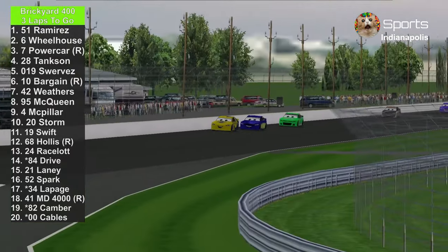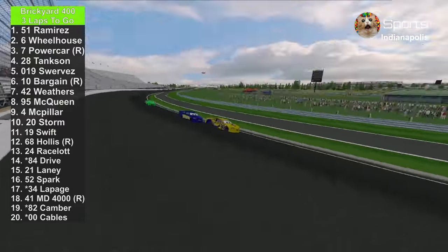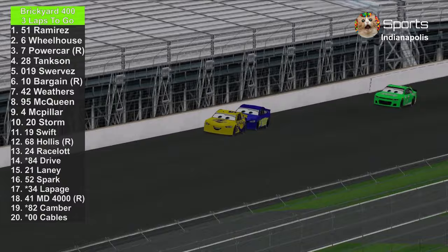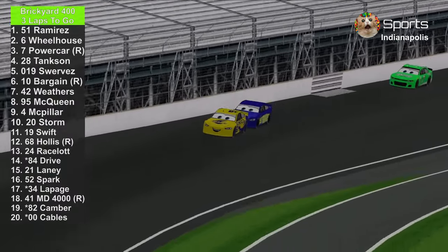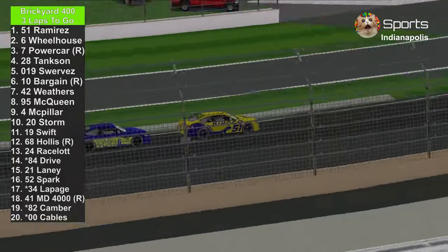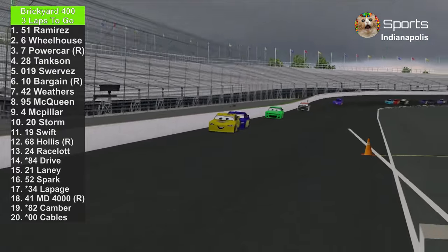Battle for first place, Cruz Ramirez and Bubba Wheelhouse. Bubba Wheelhouse is trying to win his first crown jewel race. Meanwhile, Brandon Powercar is trying to get his first career win. But always, every time he is dominant, he has to spoil the race.